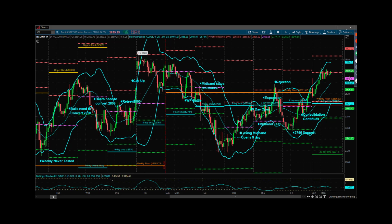So we remain inside this range. The top end of that range is getting tested. The bears have to try to get back to the bottom end of the range. I think it's going to take news for them to do it. You can feel the tape shifting back into its old habits of, in a vacuum, it wants to go up.